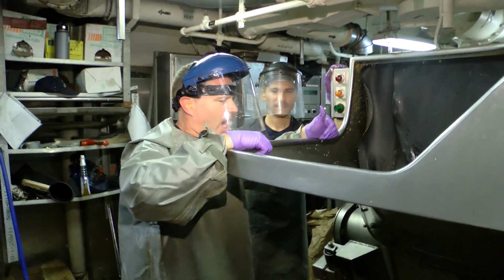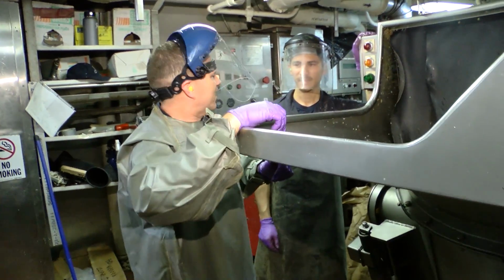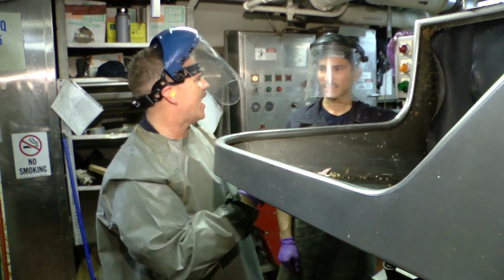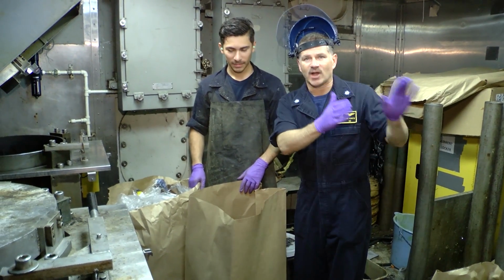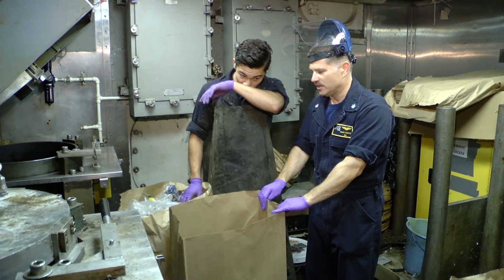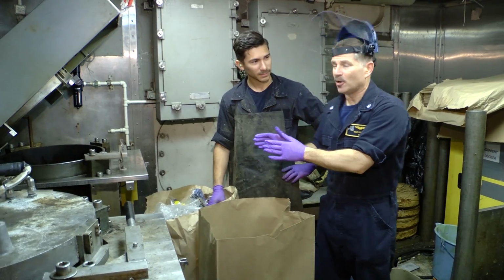Okay, now that we've got this going, and we're sending the food overboard, it's time to make sure we take care of our plastic. Alright, let's go over to the plastic compressing unit and see how that operates for us. Alright, so after we get the trash sorted in the pulper, and we save all that plastic into the paper bags, we bring it over here, and this is how plastic gets disposed of on board.